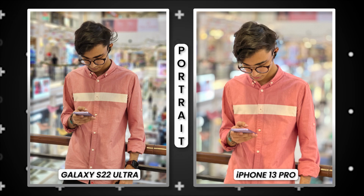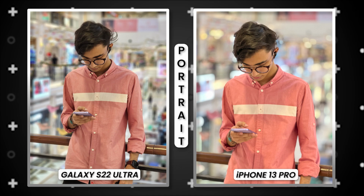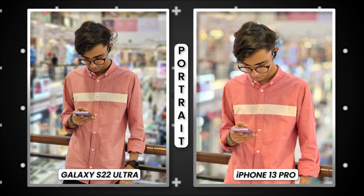Not only is the edge detection around the subject better on the S22 Ultra's output, but the details are also better in Samsung's photo. And I would also like to clarify that this shot is not as pink as you're seeing in the iPhone's output.